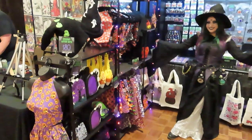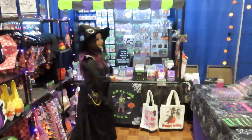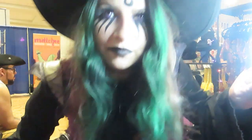I was trying to get my boyfriend to record me in my booth, but as you can see, the lighting still sucks in here, but this is my booth with me in my cute outfit. I absolutely love it. My camera hates this convention center because it's so dark. But the doors open in 20 minutes. We just finished opening up, taking all video and pictures. And as you can see, the camera just really hates this venue.